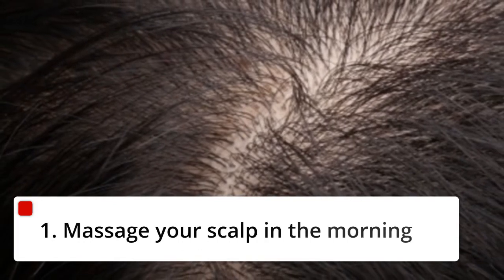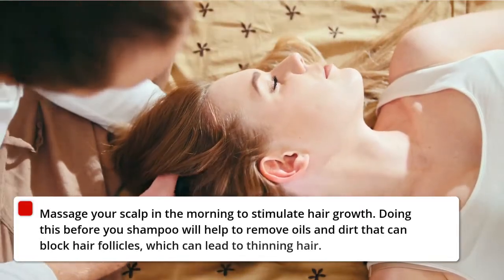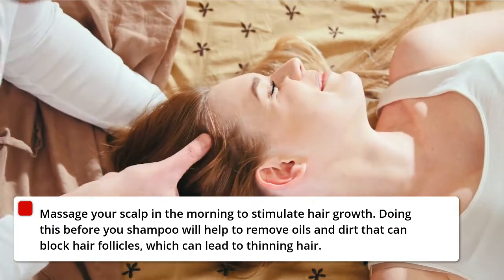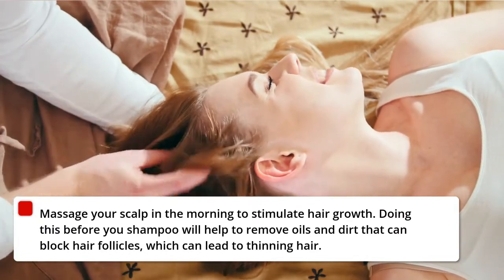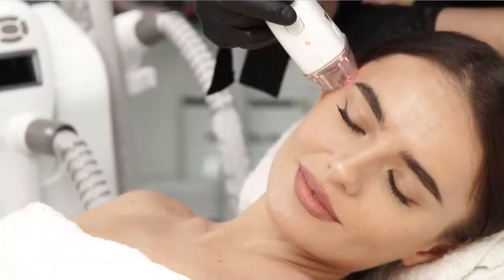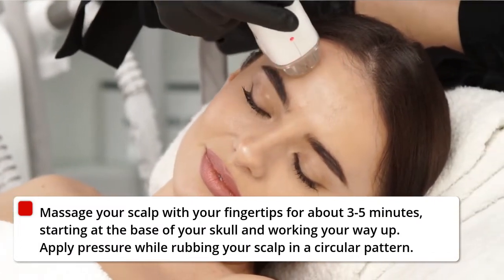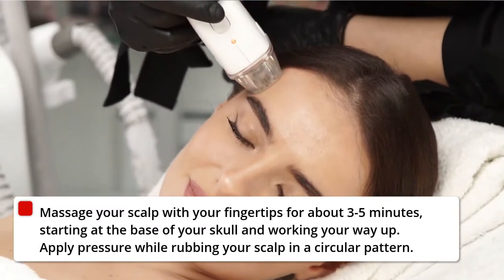1. Massage your scalp in the morning. Massage your scalp in the morning to stimulate hair growth. Doing this before you shampoo will help to remove oils and dirt that can block hair follicles, which can lead to thinning hair. Massage your scalp with your fingertips for about 3 to 5 minutes, starting at the base of your skull and working your way up.